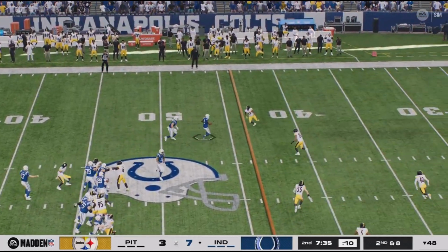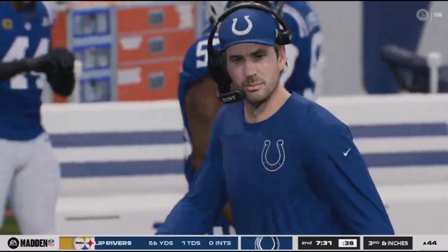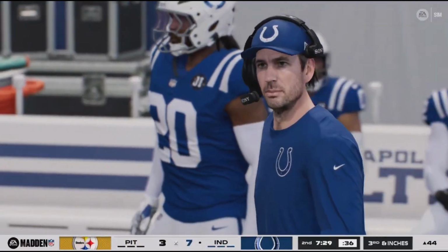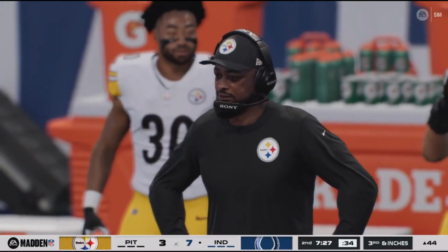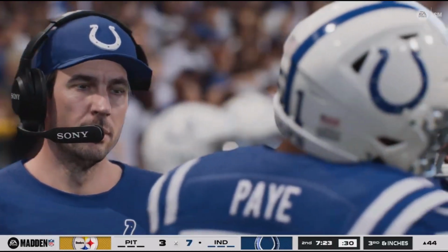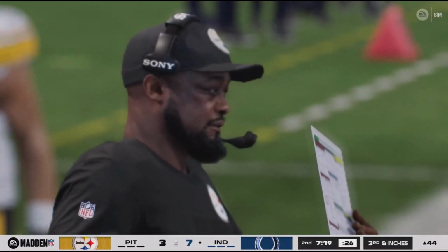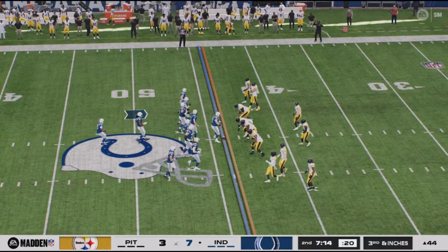Rivers to throw it. That complete to Downs. And this will be stopped at the 44. That one good for 7 yards. When you're playing a quarterback with some experience and some moxie, you enter the danger zone when you decide to blitz him, because if he's able to diagnose as he did on that play, he can hurt you downfield.